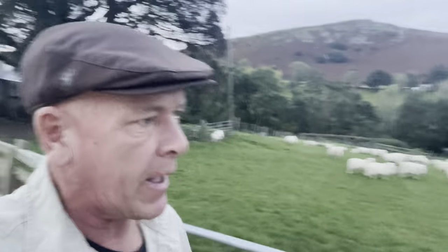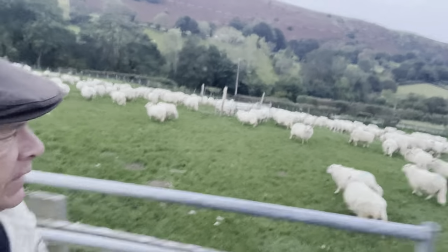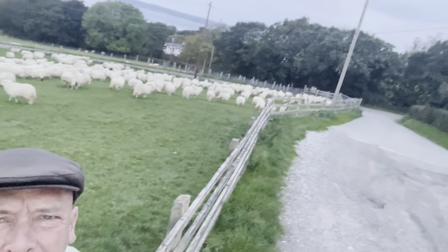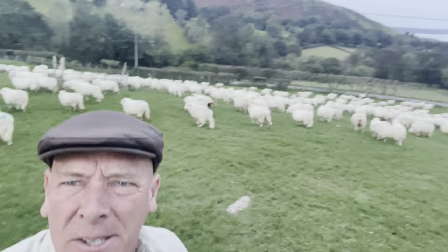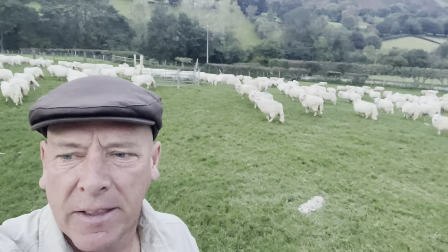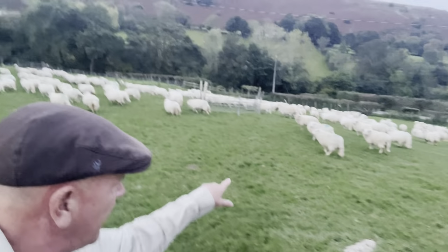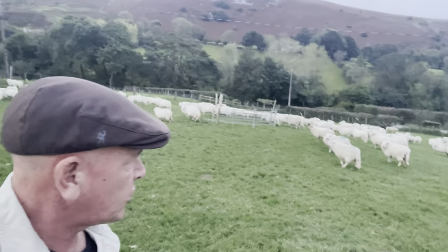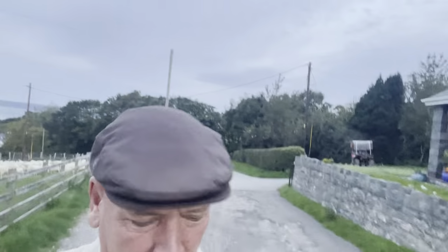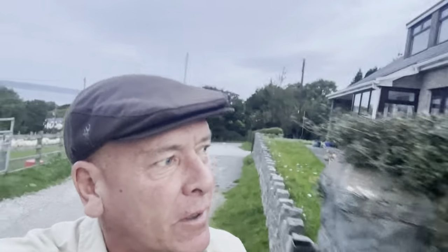Good morning, bore da. This morning, we've got round about 650 to 700 ewe lambs to dag. Dagging means to clean their bottoms, so shave their tails. That's what we're going to be doing this morning. Quite a lot of work, but it's beautiful, it's warm, and it's just ideal for the job.